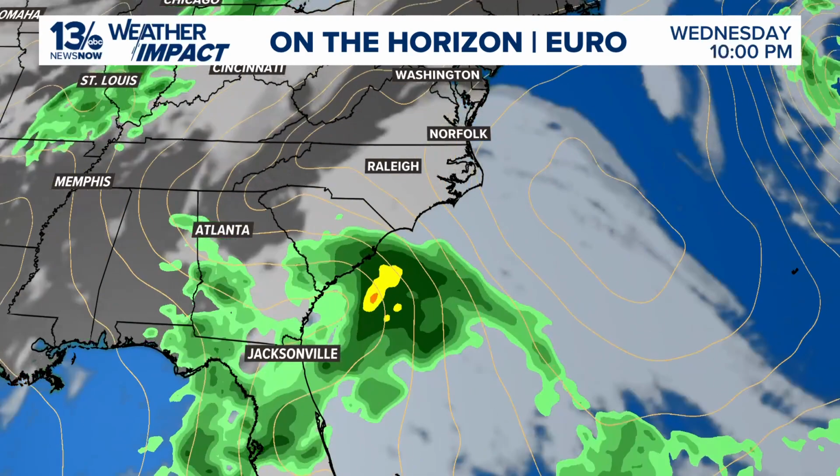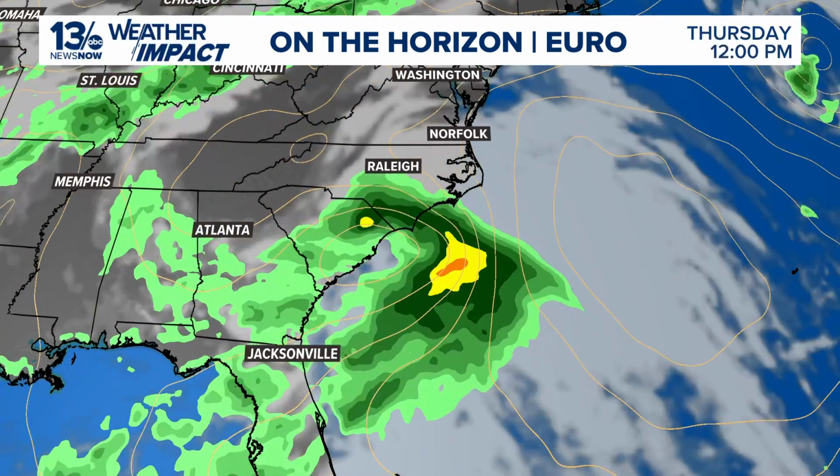As it continues to move off to the north, and you see it getting a little closer, we'll start to look for these isobars to kind of close off a little bit. Right now, it's just an area of low pressure, kind of a wave moving up along. But as we get into Thursday around noon, now we do have this area where it's starting to close up a little bit, just a sign that that low is getting a little bit stronger near the coast.